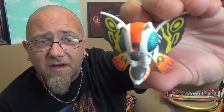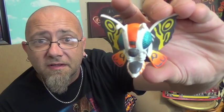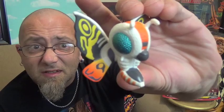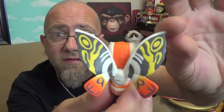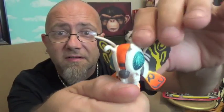Then we got Mothra. There you go. We don't have the larvae, but we got adult-sized Mothra here. Excellent paint job on this. I mean, everything is just perfect on this. Beautiful. Look at the backside here. Excellent job on this. Antenna.